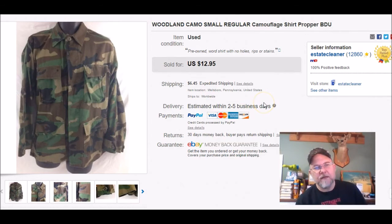Woodland camo. I might have shown these in one of my haul videos. I think I picked them up at Goodwill on the clearance day. I picked up a couple of these similar kind of shirts. I paid 50 cents. I listed it October 1st and sold it December 6th, and I got $13 plus shipping. So 50 cents to $13. I know I should be shooting for higher prices, but I can't always find them. Well, I have plenty of stuff. I shouldn't even be out looking for stuff, because I got plenty of stuff to sell.